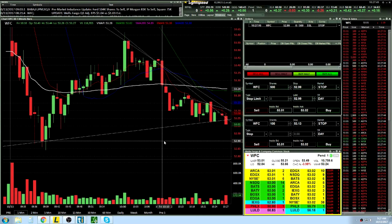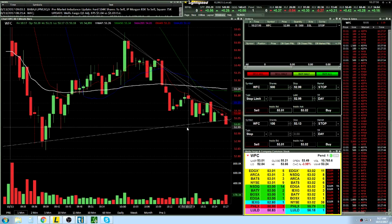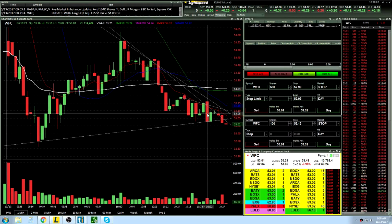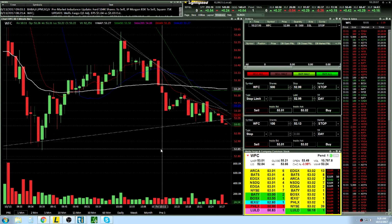Okay, I'm looking at WFC short here. It's making another nice triangle. Missed it a few times earlier on, but I want to short it underneath the whole number here. Looks like I'm risking about 8 cents now. No, it'd be 9 cents to hit the low of the day here.